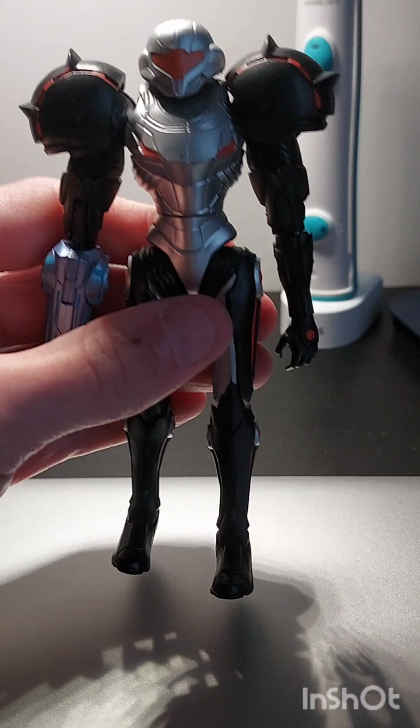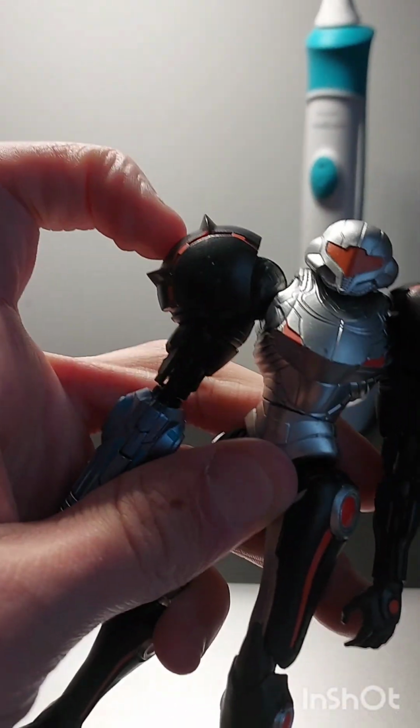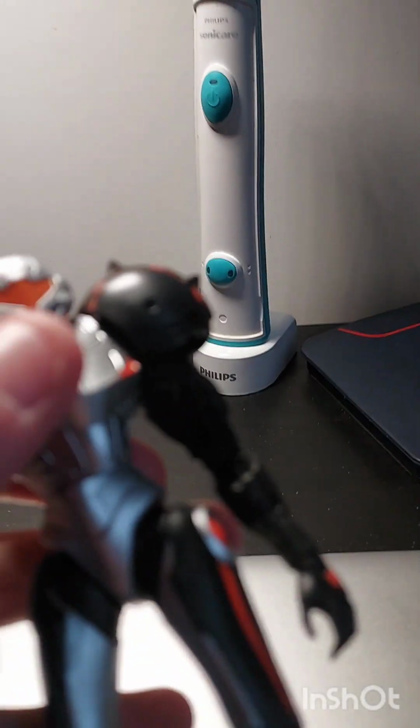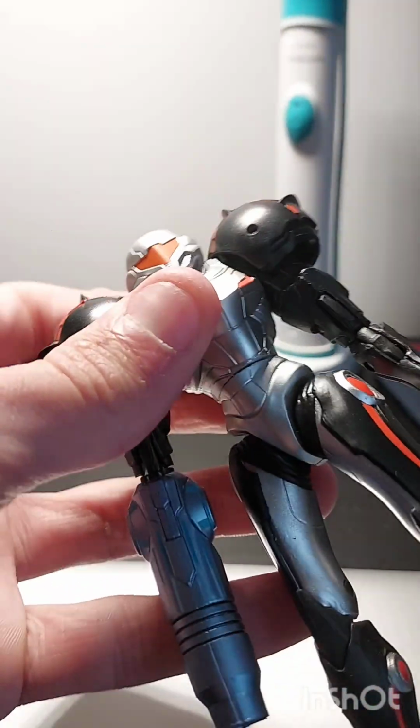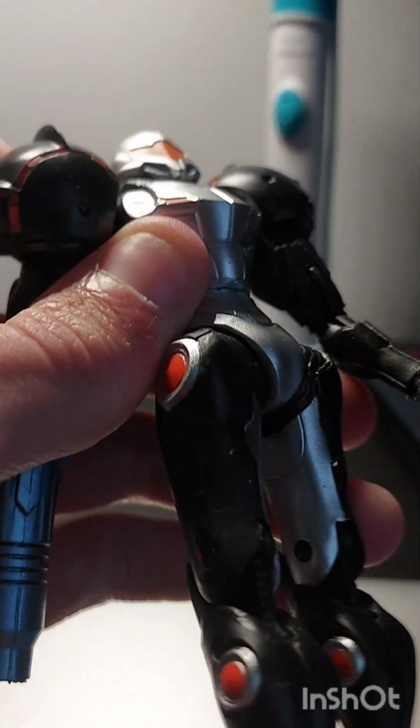At number 12, we got The World of Nintendo Phazon Suit Samus. So, I was disappointed with this figure. It was really cheap, so it's not like I was expecting it to be amazing or something, but the quality of it when I opened it was kind of bad.